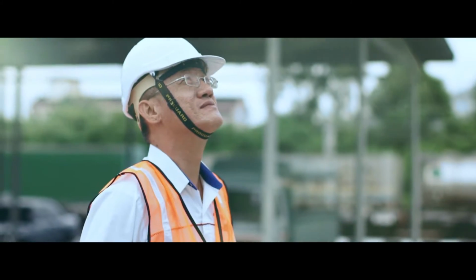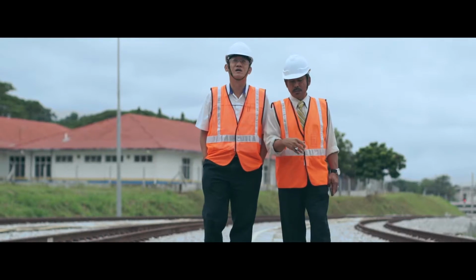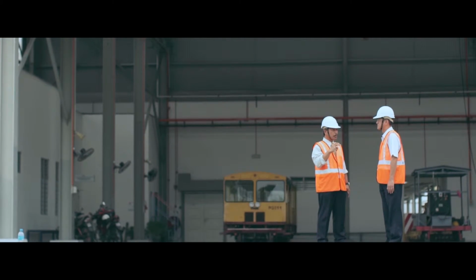It took us 7 years to design and build the electrified double track project. The first major challenge was to build the new double track on an existing live track. Obviously, the space was confined, and the safety of KTMB train operation and our workers were our top priority.